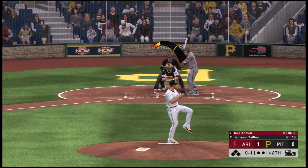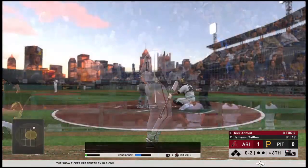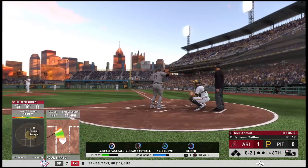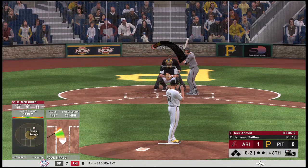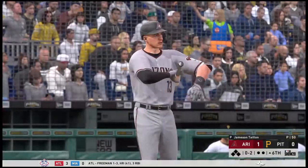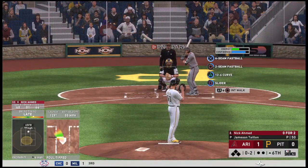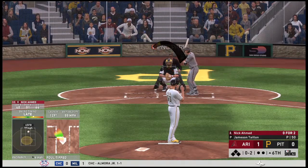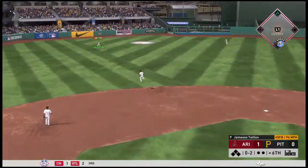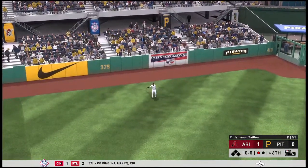Into the windup. Here comes the 0-1. Fouled away. And he fouls this one off. Ready with another 0-2. Pulled high in the air out to left field. Dyson ranges to his left as he tracks this one down in left center for the first out.